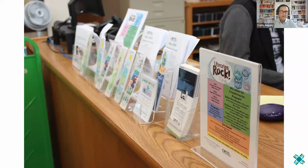It creates that physical barrier. Also now with COVID and people coming into the library, a lot of you, I'm sure, have physical acrylic barriers. How are you affixing information to those? Is it overkill? Is it something that is very distracting? So you have to think about that as well.